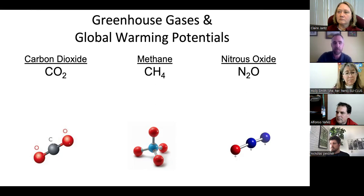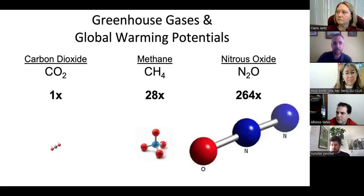And scientists have developed a series of indexes where we can compare them all and get them all on a common unit of measurement called a carbon dioxide equivalent. And so in this system, carbon dioxide, which is the most abundant greenhouse gas by quantity, can be compared to other pollutants like methane, which would have 28 times the warming potential, and then nitrous oxide, which has a very large global warming potential of 264 times that of carbon dioxide.